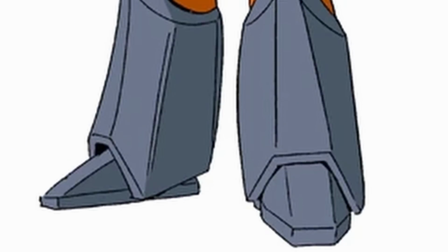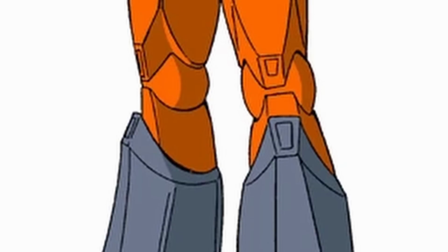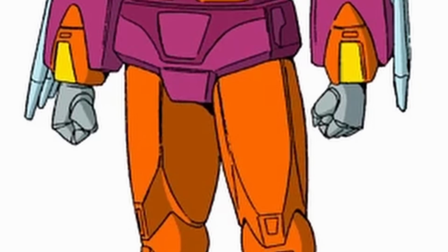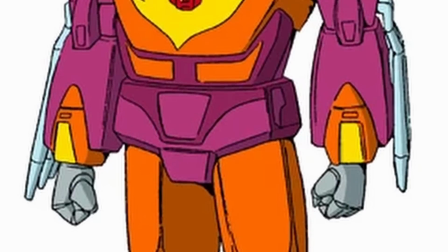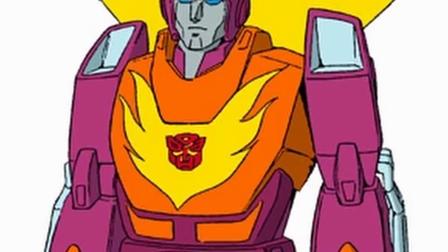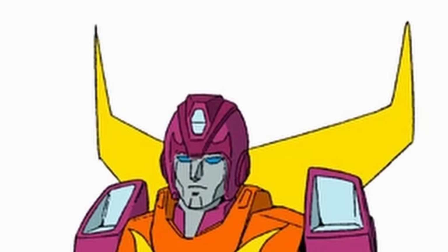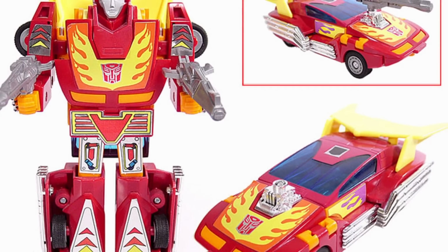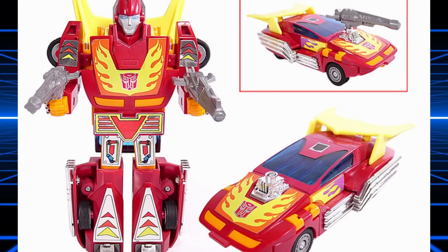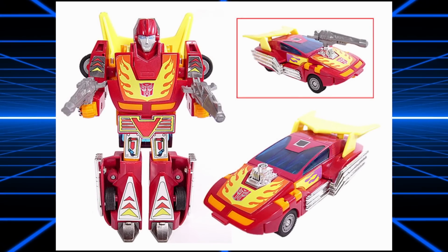Character design plays a big part of Hot Rod's appeal too. The hot colour scheme is very strong, with lots of maroon, orange and yellow, then small red accents. The wrist-mounted lasers made of the exhaust, the spoiler on the back, and the flame deco on the chest all work together and build to the impact the character design makes upon the viewer. The head is probably the most quintessential Autobot head, taking aspects of Prowl, Optimus Prime, and even the Autobot insignia, turning into a futuristic sports car with exhausts, a flame deco on the hood, exposed engine, and a massive spoiler. Hot Rod oozes cool in both forms. He's the guy you aspire to be, and the car you want to drive.